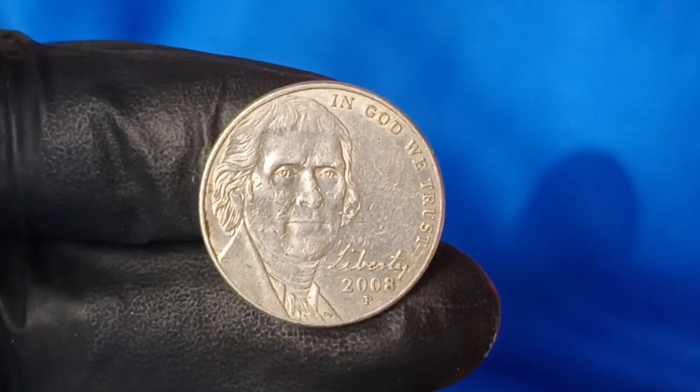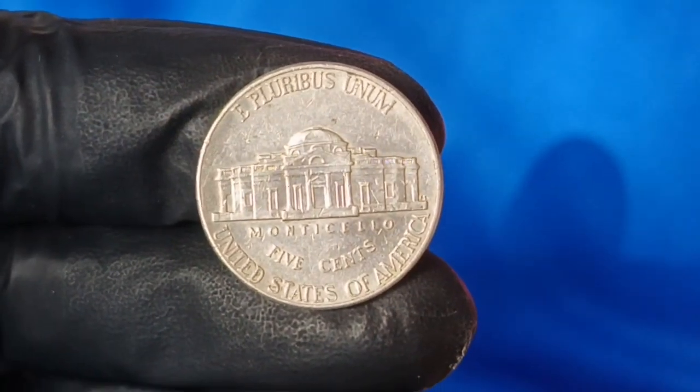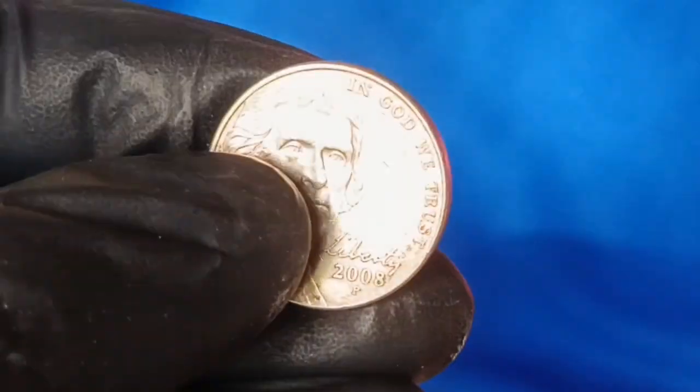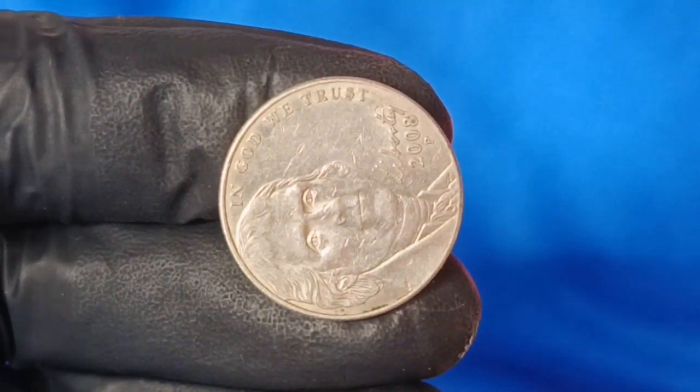And ever since that historic auction, the hunt for more rare 2008 P Jefferson nickels has intensified, with treasure hunters checking their change, collectors scouring estate collections, and investors pouring money into rolls of uncirculated nickels hoping to strike gold, or nickel in this case.